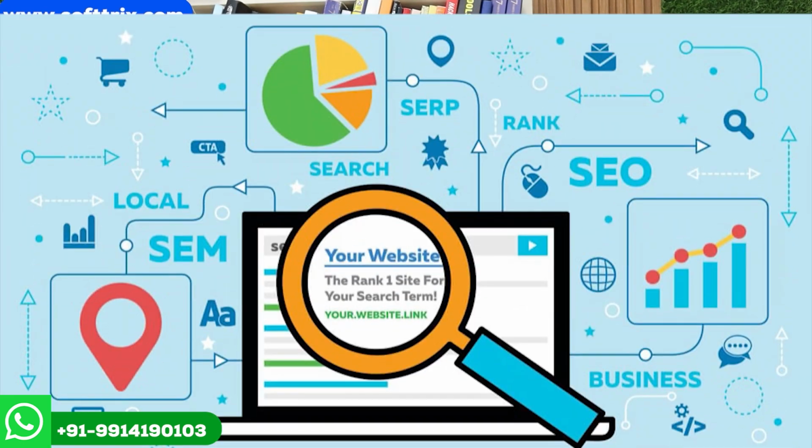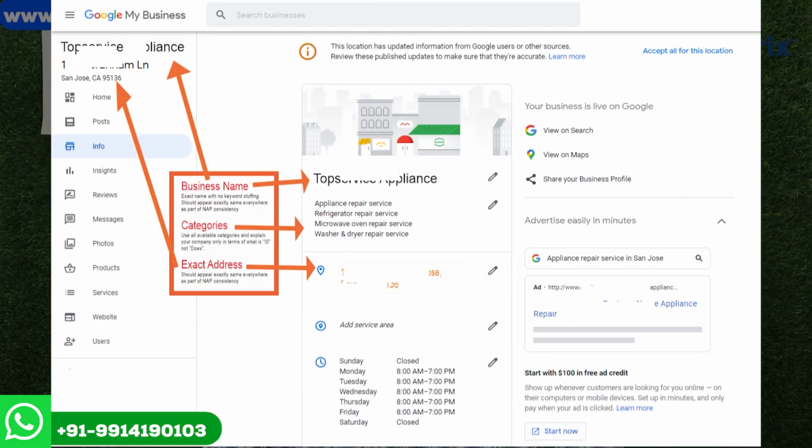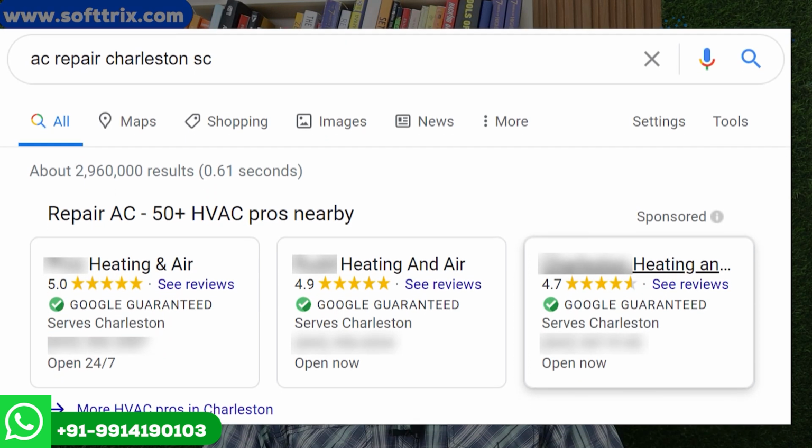Getting more reputable inbound links to your web pages will always help in terms of SEO, and that's what you should be striving for. For local businesses, Google Business Profile is of utmost importance. You need to create one, optimize it, and get the best possible reviews. If you do these steps, I'm sure your website can be ranked at the top of Google with a diligent work process.